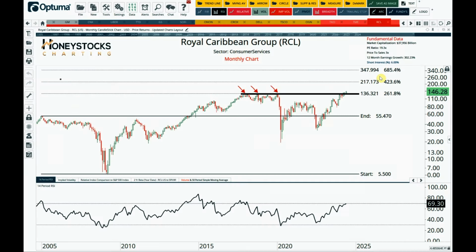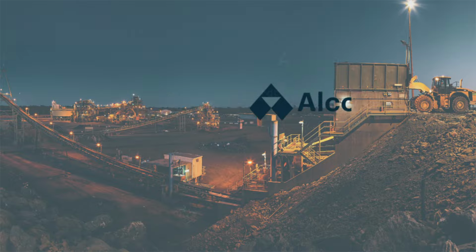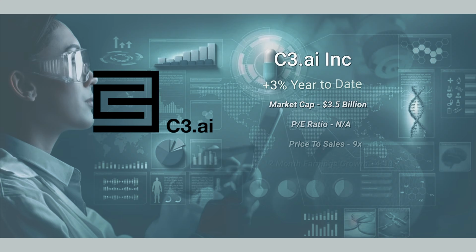We've got Royal Caribbean, again, breaking out to new all-time highs. We are working with Fibonacci levels up around $217. We've got Alcoa Corp. Now, this might not be a name that you're familiar with. It has been a name that we've been bullish on since $34. We're up at 44 already over the last couple of months. It is working away nicely, but again, very, very similar to the tractor company. It has a solid 8% short interest as well. So, as the stock price is going up, there's shorts that are being squeezed, and that's probably what's driving the price. Ultimately, we have been working with these numbers, and ultimately we'll see how far it wants to go.